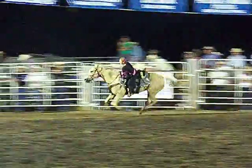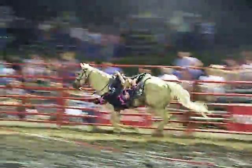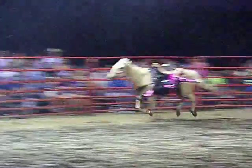Well, folks, it's Brittany's turn one more time. The backward side layout, it takes a lot of strength, a lot of flexibility, agility, and determination to do what these young ladies do. I'm going to ask you one more time to make some noise for the double trouble trick riders.